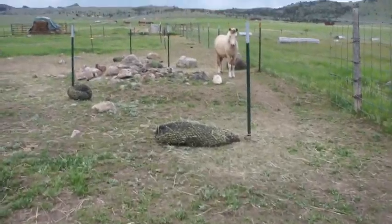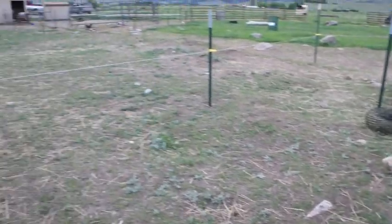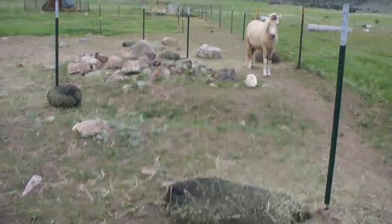We pounded in 4 posts to tie the nets to so that they don't roll them underneath the hot wire. The feed station is 20 feet wide.